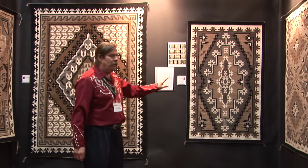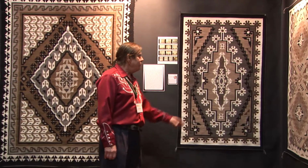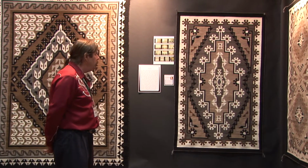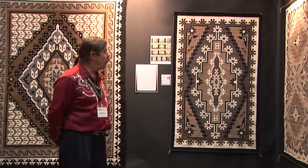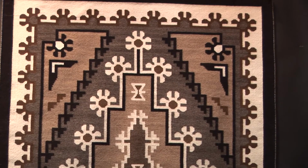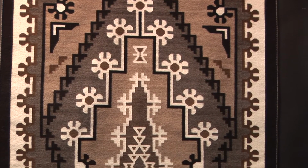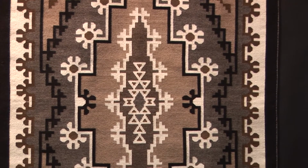We looked at a rug earlier by Esther Silent Man with this distinctive design. This is Julia Jumbo, and Julia was probably the premier Navajo weaver for the last quarter of the 20th century. And we commissioned this rug. She had mostly made smaller tapestries by this point, didn't do large things. It took me about 2 years to talk her into making this.